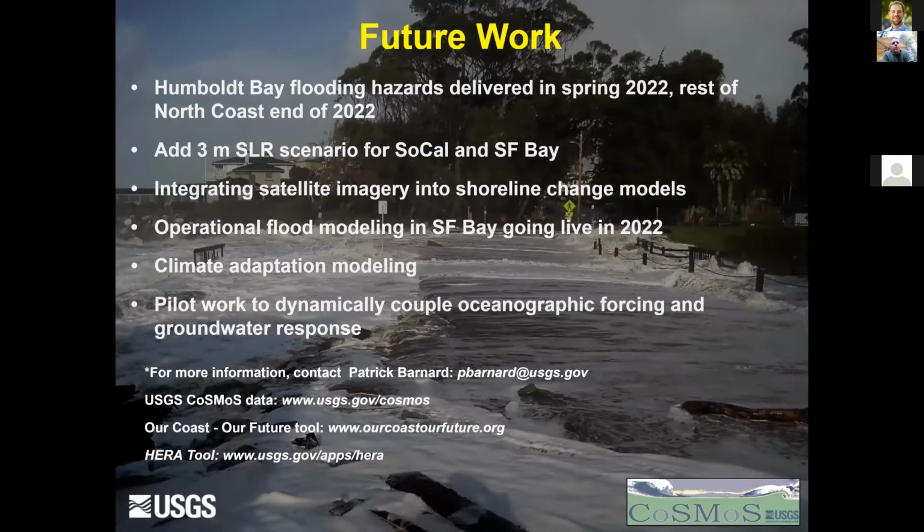So this is kind of what we've been up to and the future work now. We're just wrapping up Cosmos for the state. Humboldt Bay flooding hazards is our primary focus right now, and this work is going to come out early in 2022. And then the final piece of the state coverage will be later in 2022, which is the North Coast, which includes redoing and updating work from the Golden Gate up to Point Arena, and then newly released results that have not been done before north of Point Arena up to the Oregon border. We now have fully integrated satellite imagery into the shoreline change model projections for the entire state. And so those results will be out, I believe, later this year.